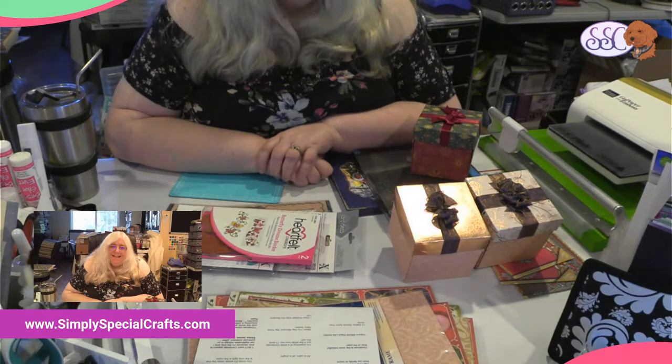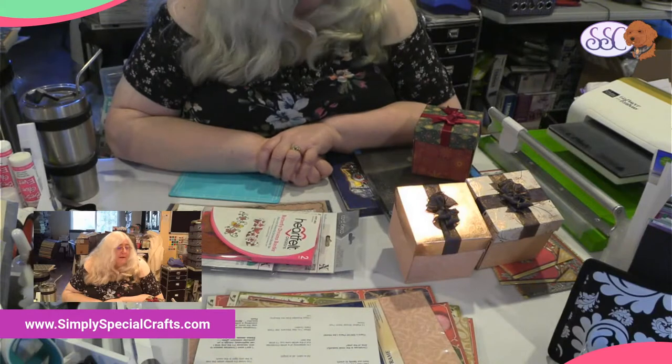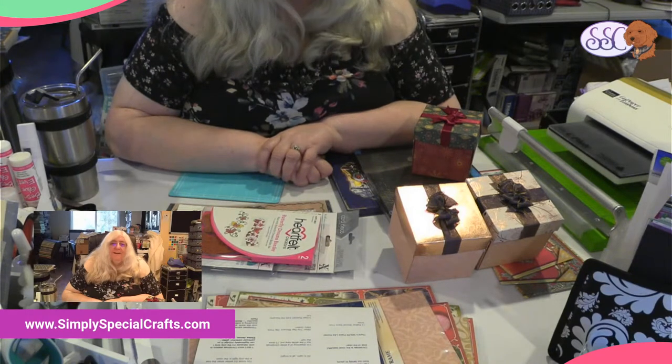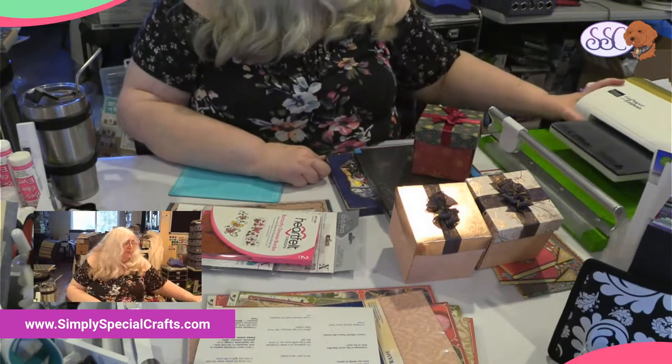I can use any die made in that machine. And I can tell you, I'm totally loving it. One of the things I really love about it is I've made hundreds and hundreds of cuts with this machine now, and I'm nowhere near having to replace a plate. The plates don't warp. So that's my go-to machine now.